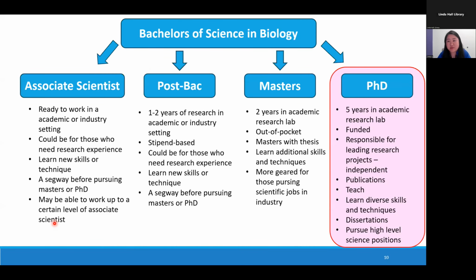So the next thing I'm going to branch off to is now you have your bachelor's of science in biology. Where can you go from here? There are four general tracks or paths you can go. You can either be an associate scientist where you're ready to work right after your bachelor's degree, and you can either work in an academic or industry setting.